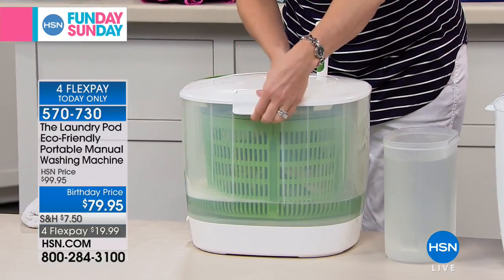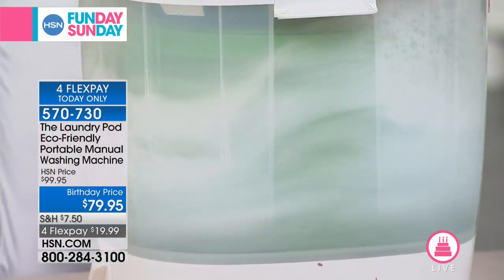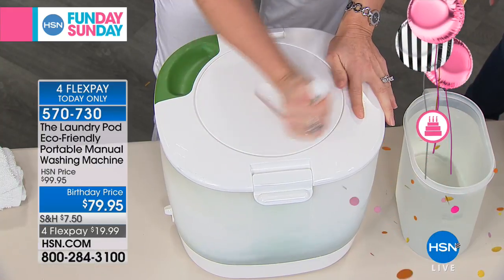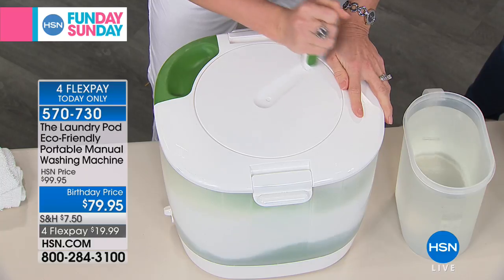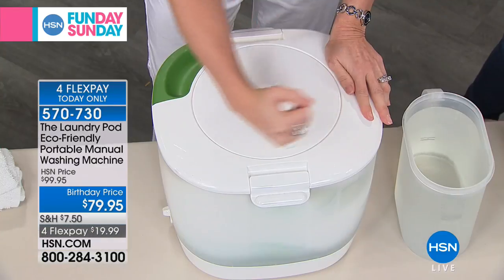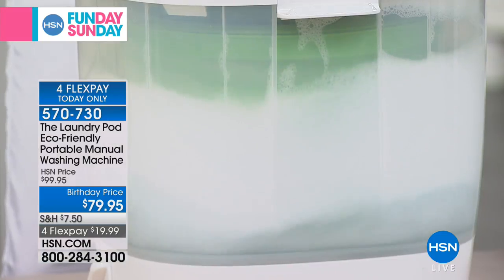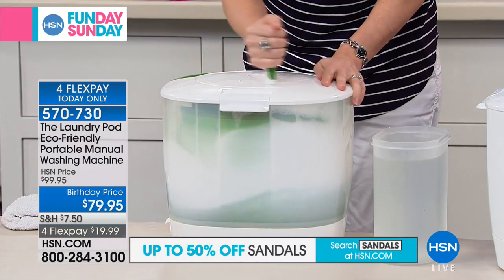Pop that lid on top. There's that lock. Ready for this? Now watch on the inside. Amazing. It literally turns into a washing machine. So if any of you out there have the large load washing machines with the clear lids, you know exactly what's happening, it's the exact same thing that's happening here. Every time I spin this lid, the basket inside spins four times. So I'm not doing any work, basically. You can see it's not difficult, it's not tough.